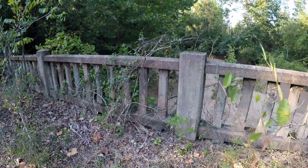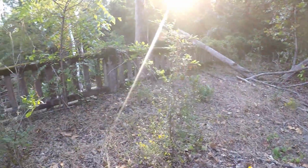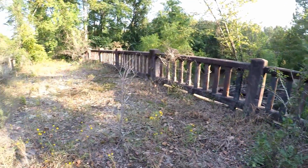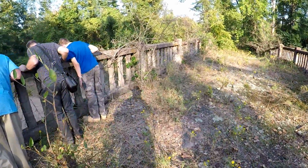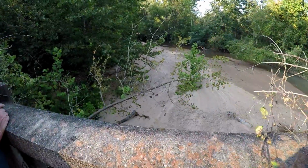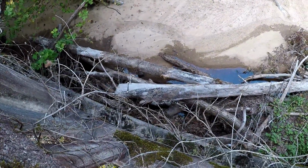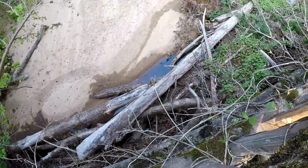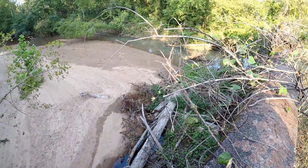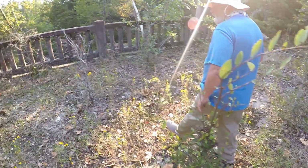Well, look, there's a blue-tailed skink. Oh, he left. Oh. Look at this. Check this out. I don't think beavers dragged those up here. Oh man, trees falling upstream and washing up here in floodwaters. Yep. That's not doing this bridge any good. Nope. I think this bridge's days are numbered though.